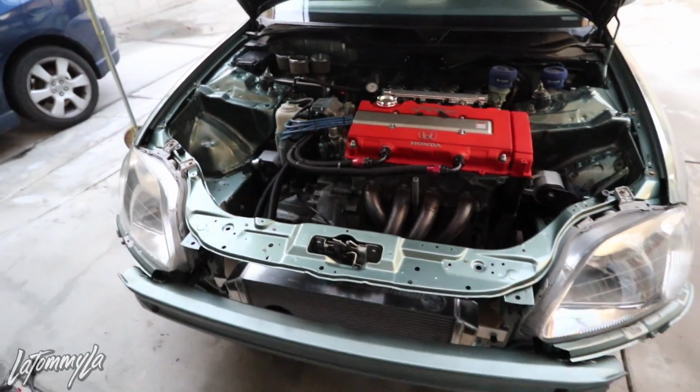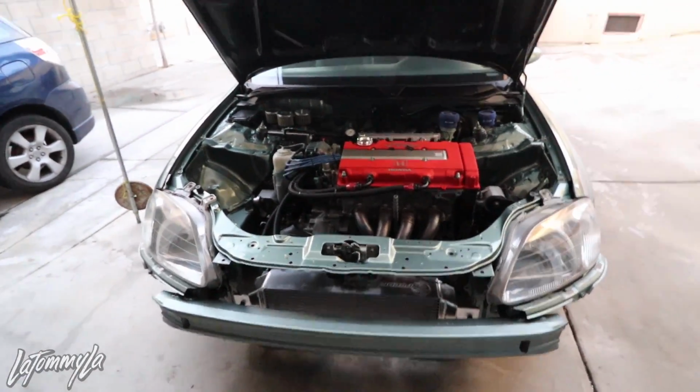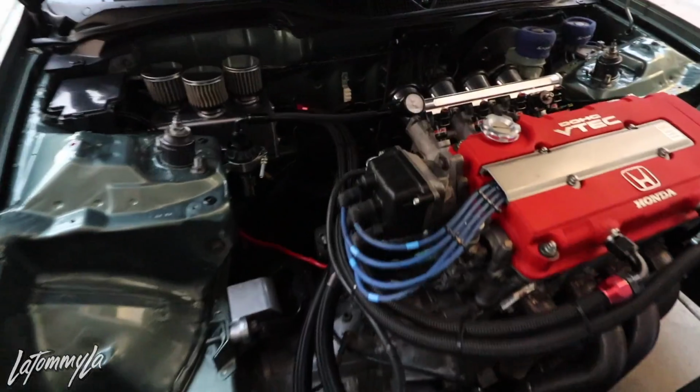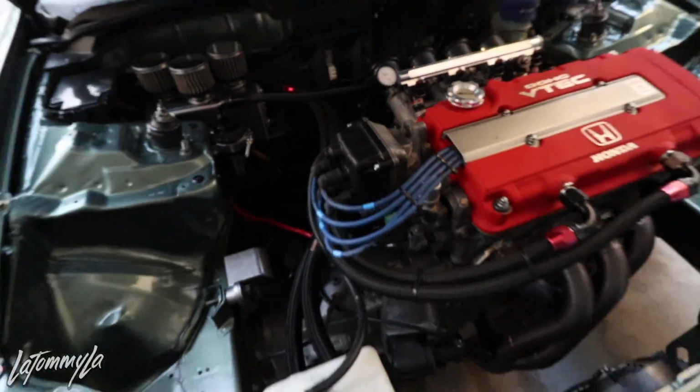All right, time to add coolant and bleed the system, and I'll get back to you guys. I need to change the battery too. The battery's about to die on this. Bleeding right now.